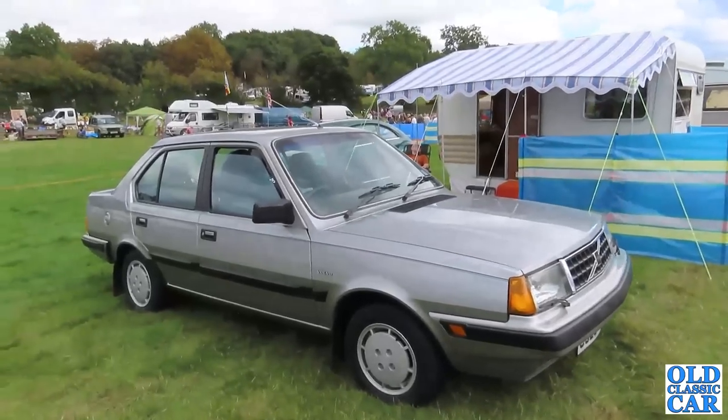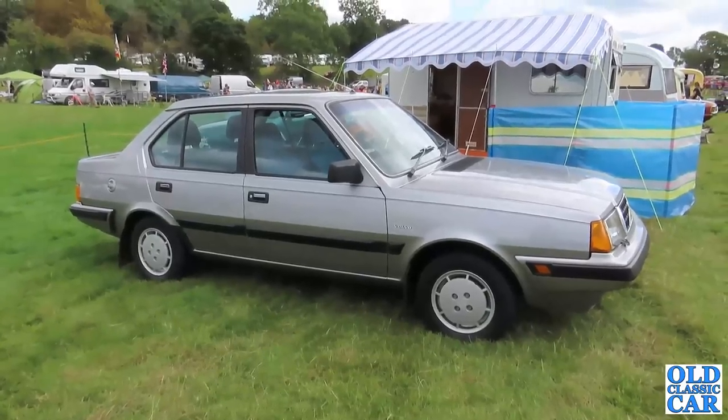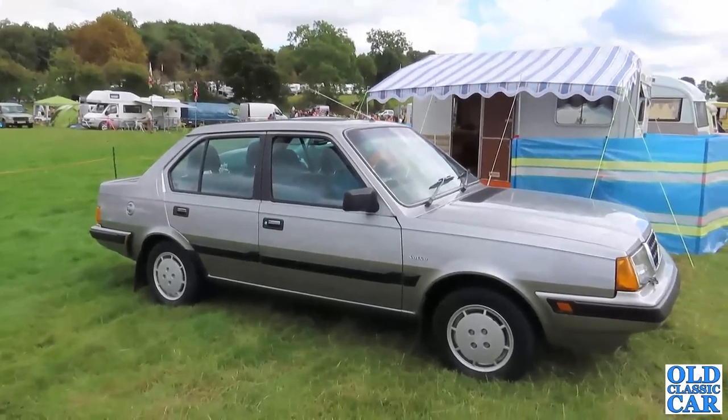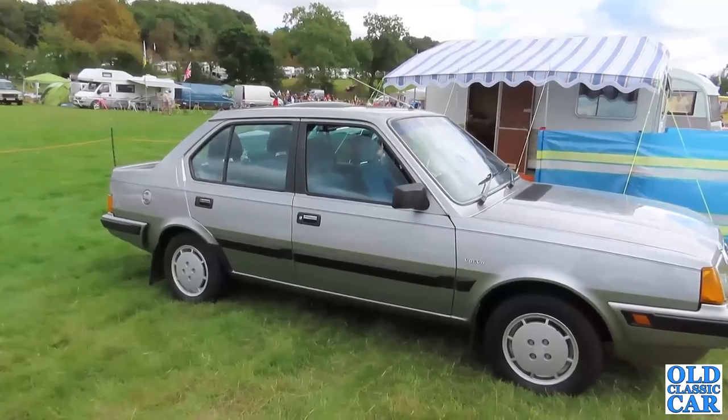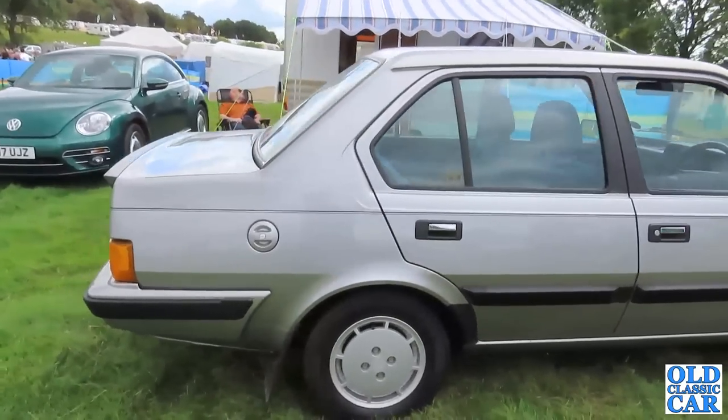Just wandered over to a classic caravan area and there's this Volvo. It's a 360 GLE, but one of the booted cars. I can't remember the last time I saw one of these. Such a rarity. I mean, the hatchback ones are fairly thin on the ground, but there's a lot more of those around than there are the booted ones, I'm sure.